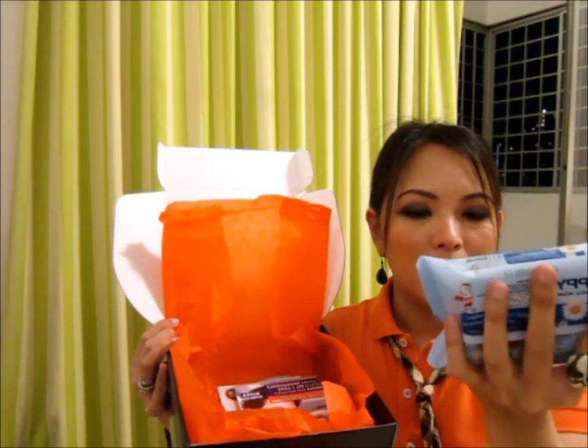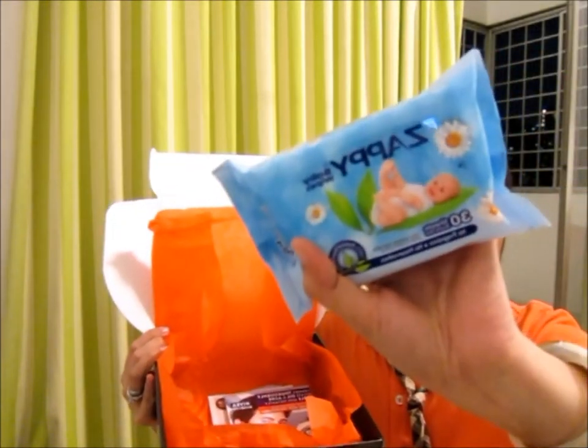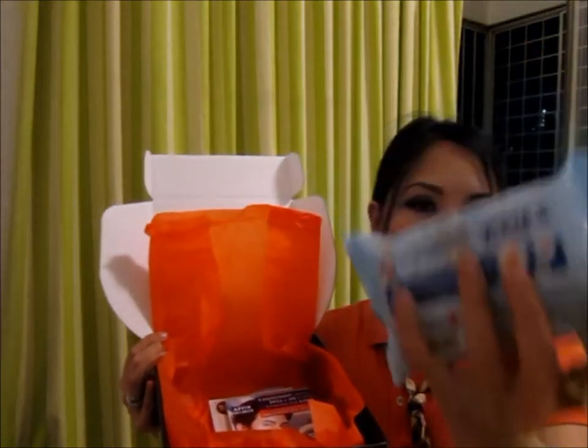Oh, this is Zappy Baby Wipes. As you know, I love baby wipes. I like to use baby wipes as my makeup remover. Yay! Okay, it is 30 sheets. So cute. Look at this. The baby and everything. It's really cute.